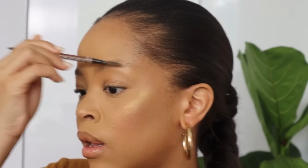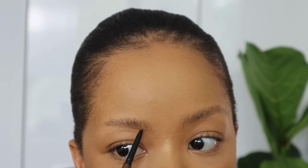With a feathered brow, what you want to do is brush your brows up so that the hairs are sticking up. Can you guys see that? Okay, with a feathered brow, what you want to avoid is putting attention on the top, because it needs to be kind of spiky, like feathered. It really needs to look like a feather. So you're going to create your brow line.